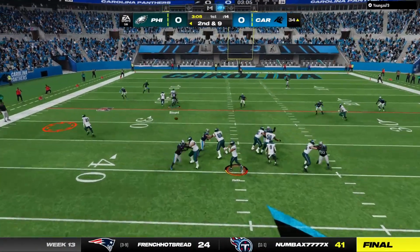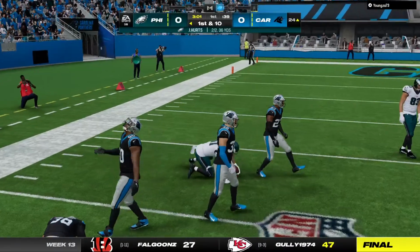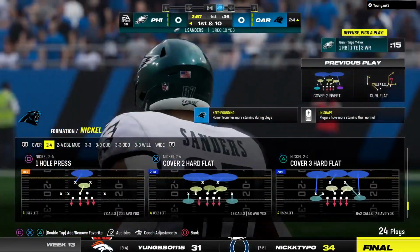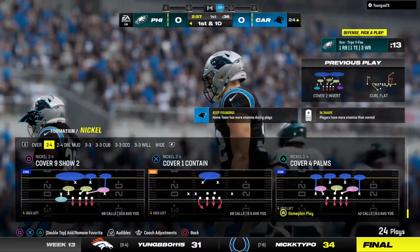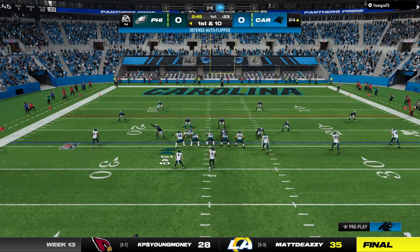Here's Hurts to throw. And it's a short one here, complete to the tight end. And they're going to have another first down as the tackle's made at the Panthers' 24-yard line. Give them 10 yards there as this offense is on a roll. This drive continues to plunge forward.